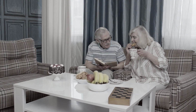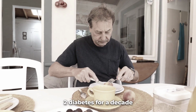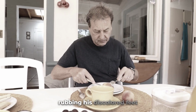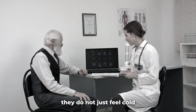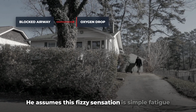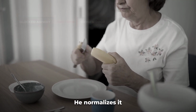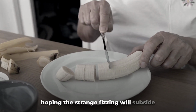Gary is 58, a retired accountant who has lived with type 2 diabetes for a decade. For the past year, Gary has lain awake at night rubbing his discolored feet. To his brain, they do not just feel cold, they feel hot, tingling, and bubbly like soda water. He assumes this fizzy sensation is simple fatigue from standing all day. He normalizes it, rubbing his toes in the dark, hoping the strange fizzing will subside.